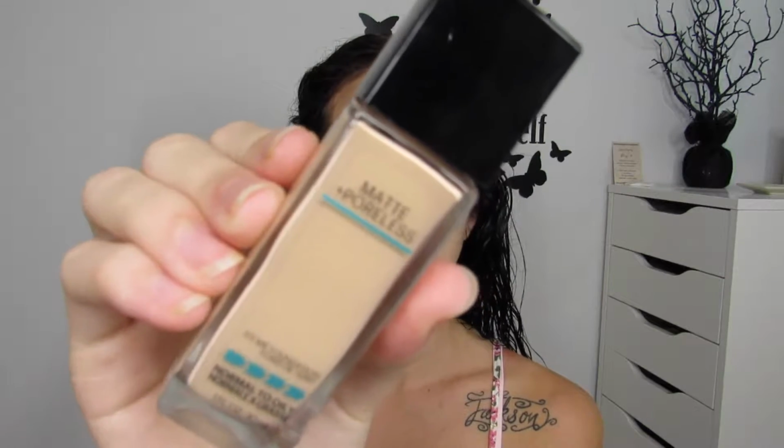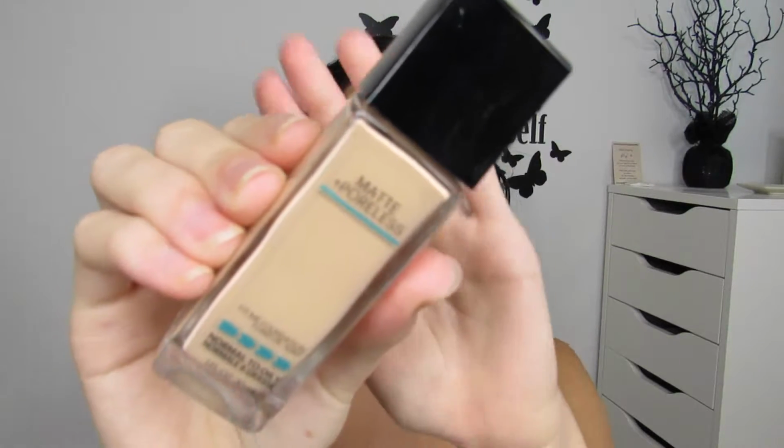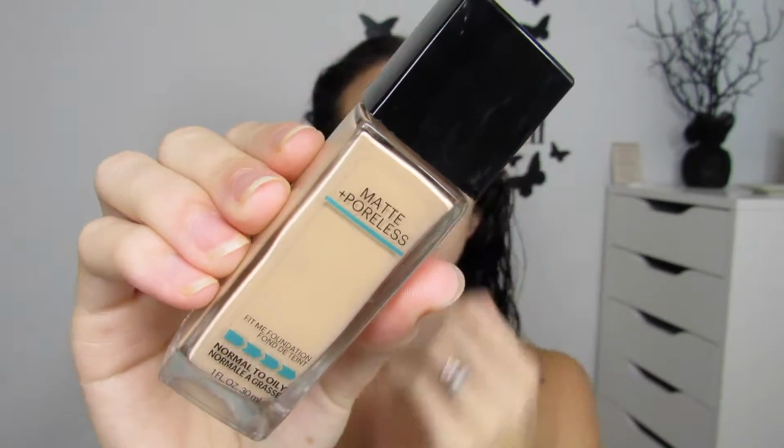Now I'm going to go in with my foundation. This foundation just really lasts a long time on me. I mean, I've worn it for 11 hours at a time before, and it looked really good.